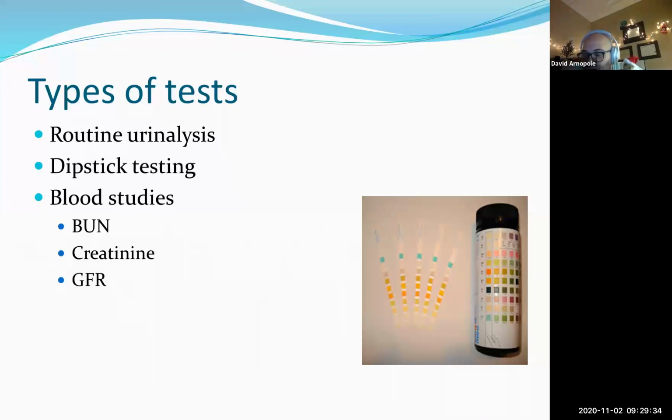You've got a lot of different tests that you can do. You can do your routine urinalysis and general lab, telling you pH, blood, what's in the urine. Is there blood? Is there sugar? Is there protein? Dipstick testing, which you can see there, bedside for glucose and ketones, blood and protein, more specifics. You can do blood studies, which check things. Now, very important labs to know for your kidneys: BUN, creatinine, and GFR.